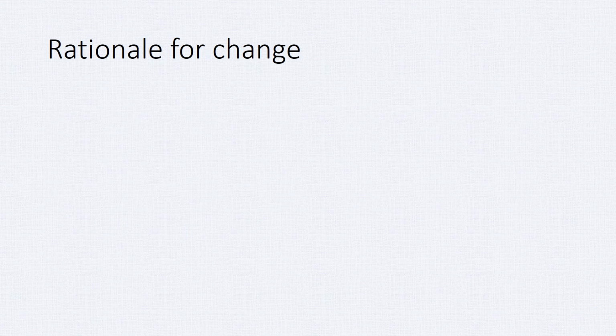Why are we changing the process? There are several factors that led us to review the process and make some changes. First, there's been a lot of confusion regarding the whole regional application process. And this is on both sides, technical services staff and district staff.